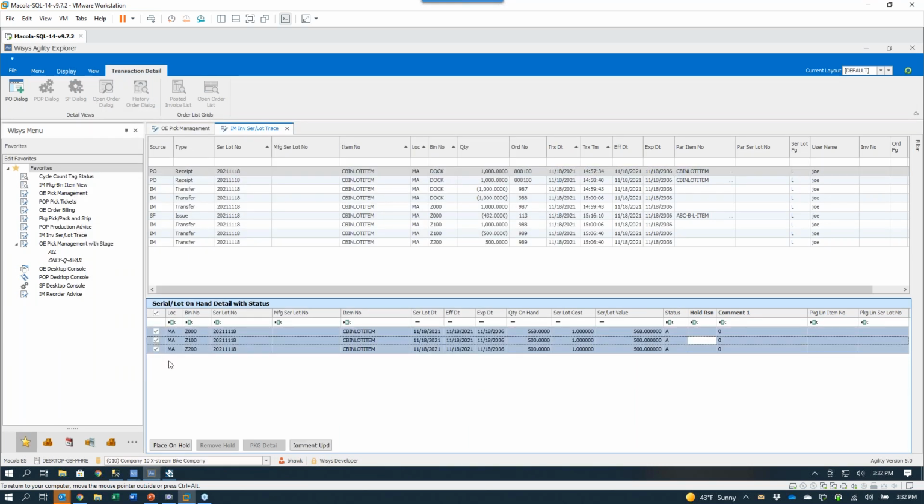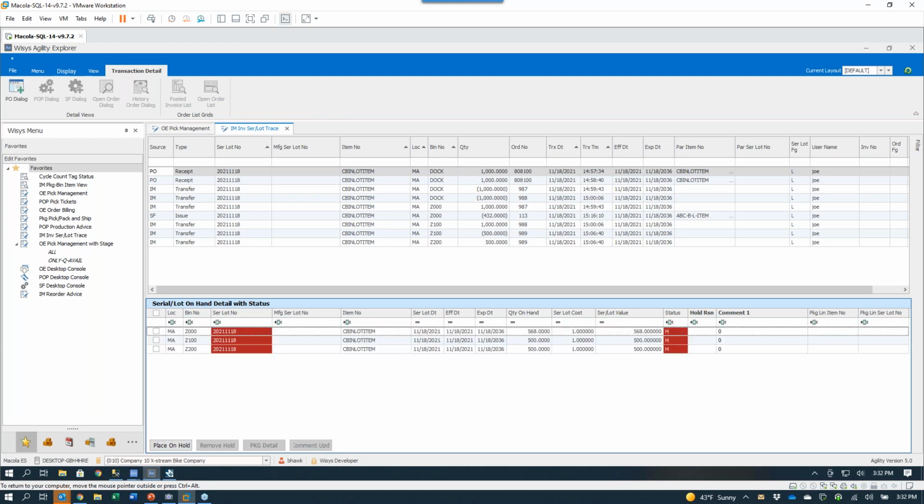And then down here, this is pretty handy. It shows me that I can put all this material now on hold. Anything that's left in the building, I can do a quality hold on that material, so I can't use it anywhere else. Well, that's really the finished part of my presentation.